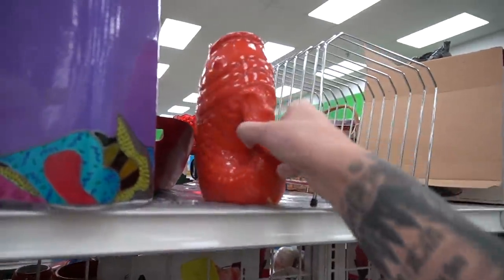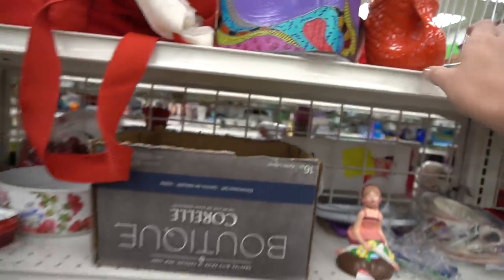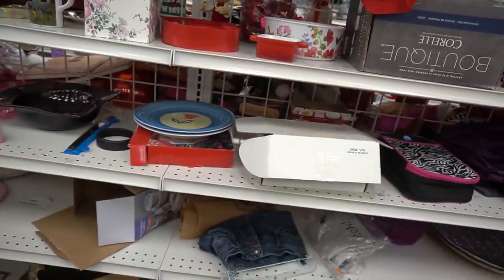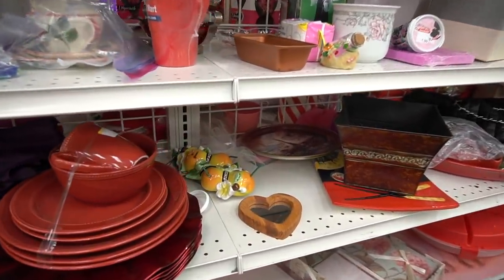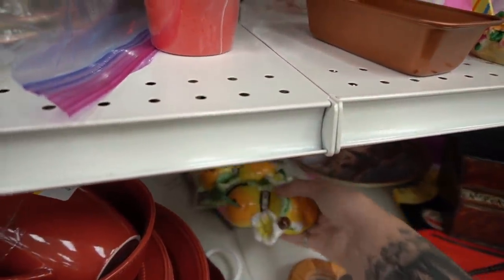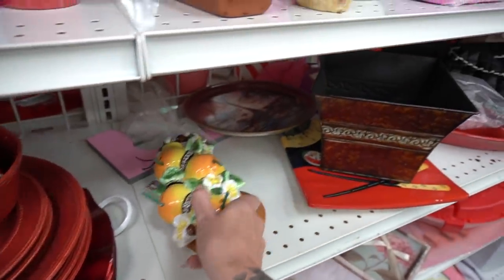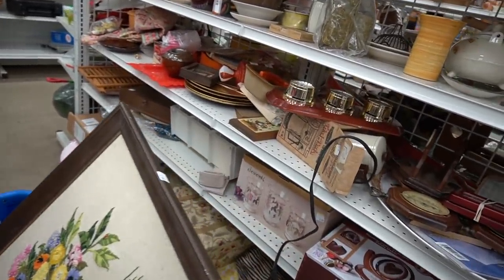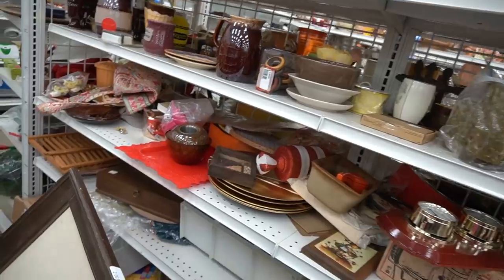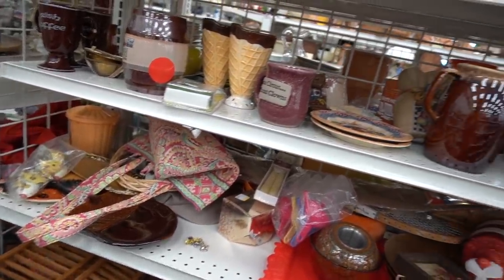This looks like a glugger pitcher, I believe is what it's called. And the reason it has that name is because when you pour it, it goes glug, glug, glug. It was not, however, and I decided to leave it. This piece was interesting, but you can see it does have modern stickers on it. And I steer clear from modern. It's just a personal preference. It's not because modern is not worth money. There are some modern things that are worth money. I just prefer the vintage.